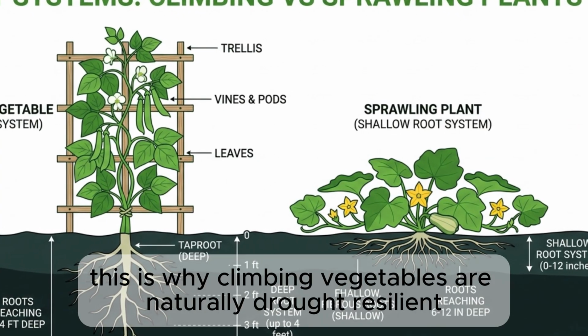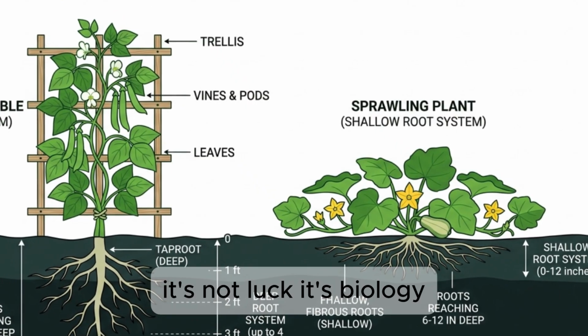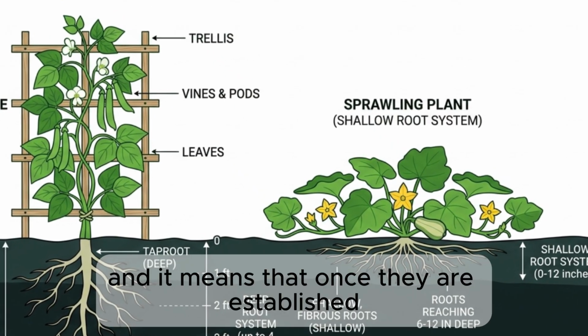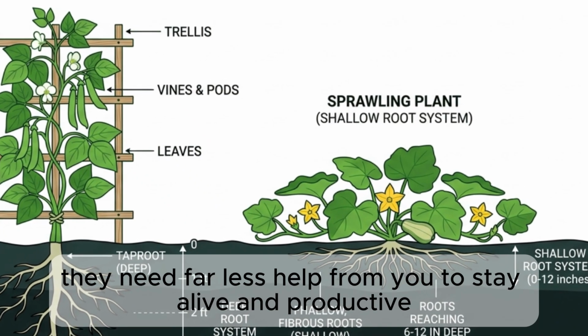They are pulling up water that surface irrigation never even reaches. This is why climbing vegetables are naturally drought-resilient. It's not luck. It's biology. And it means that once they're established, they need far less help from you to stay alive and productive.